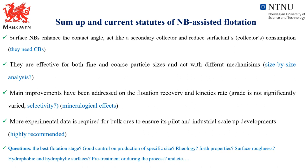To sum up, we can say that surface nanobubbles enhance the contact angle, act like a secondary collector, and reduce surfactants, mostly collectors' consumption. They are effective for both fine and coarse particle sizes and act with different mechanisms. Main improvements have been addressed on the flotation recovery and kinetics rate. The selectivity and the grade are still ongoing in the literature. More experimental data is required for bulk ores to ensure its pilot and industrial scale development.